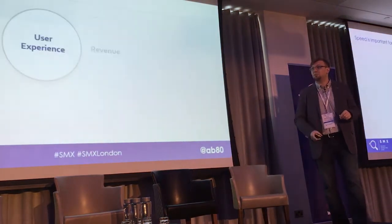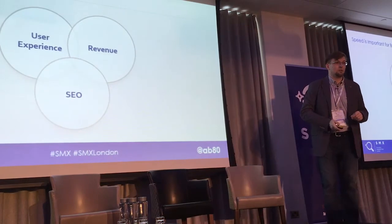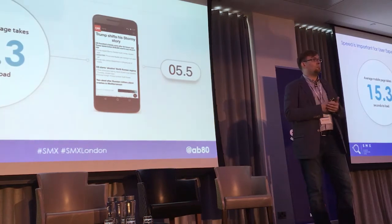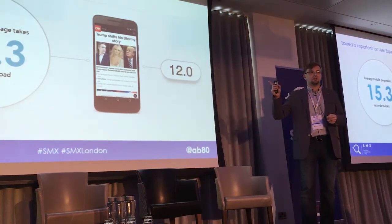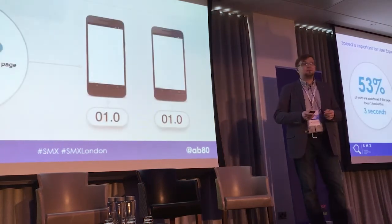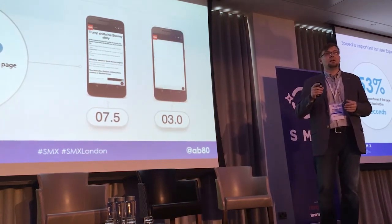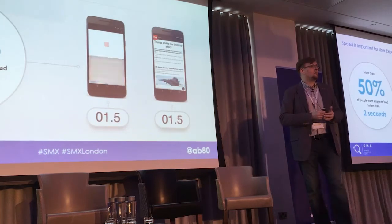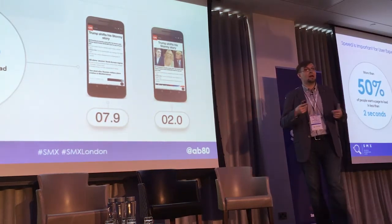Let's see why speed, and page speed in particular, is important for us in terms of user experience, revenue, and search engine optimization, of course. And here are some latest findings saying that today, in 2018, the average web page takes 15.3 seconds to load. Like 15.3 seconds. Feels like forever, right? And this is what happens in real life. 53% of all mobile visits are abandoned if the page does not load within 3 seconds. So they leave at this point and see nothing. At the same time, every second person expects a web page to load in 2 seconds or less. So this is the difference between user expectations and reality.